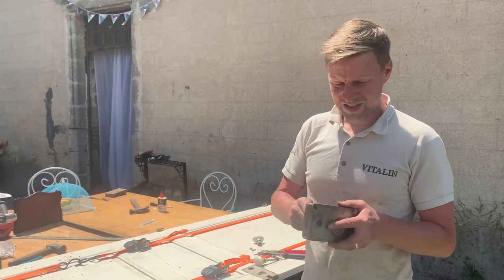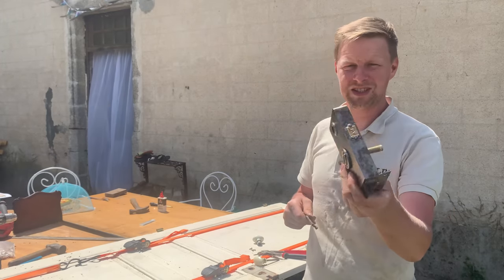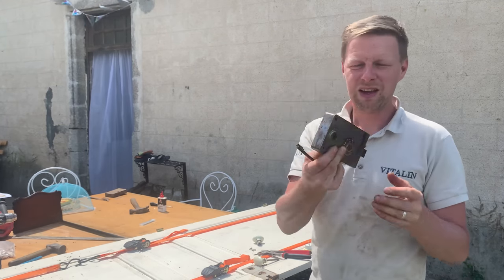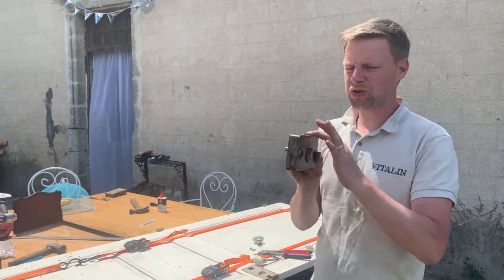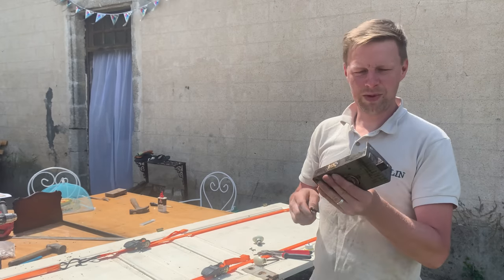So that's the lock all back together and cleaned up. It's looking absolutely fantastic. Can't believe how good it looks. Just to finally see the little logo on the top again, it's brilliant. I wanted the sort of aged look to it still, so I'll probably put just a little bit of linseed oil on, just to give it a bit of a shine, and that'll be it.